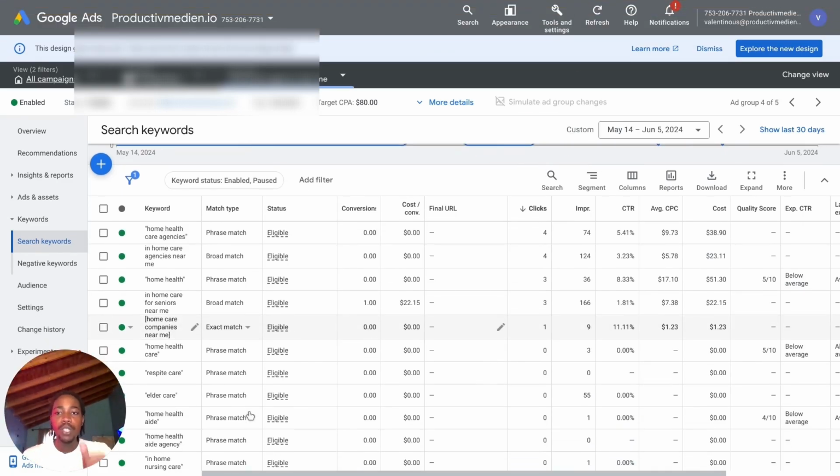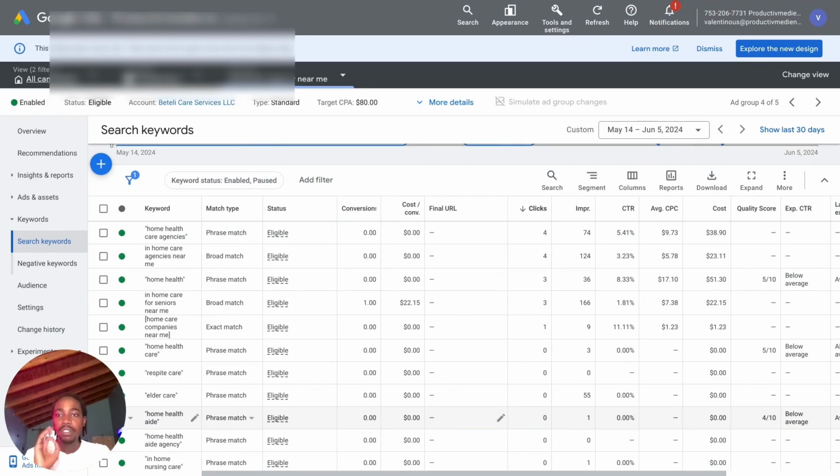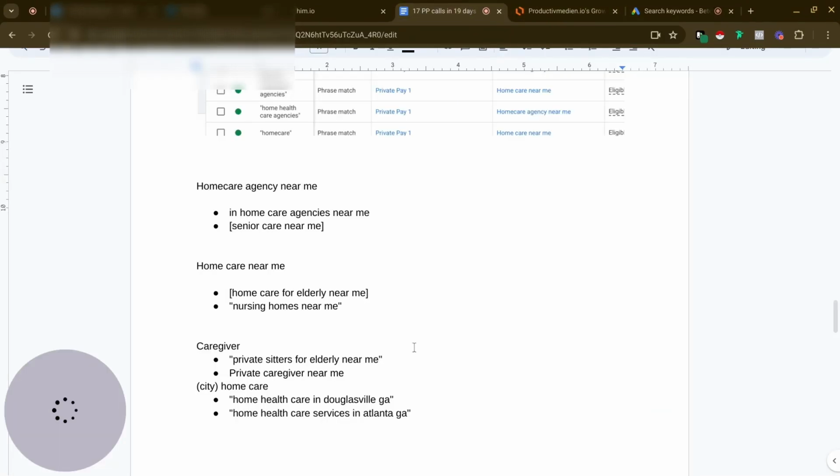But yeah, pretty much what you want to do for that is you want to use either phrase match or exact match, because once you use those match types, then the person on the receiving end that your ad will be shown for is way more targeted, right? And with the search being way more targeted, then there's a higher probability of it leading to a conversion, right? So for us, we like to stick with exact match and phrase match, nothing else. We reserve broad match for negative keywords, right? But yeah, that's it for the positive keywords that you can use.